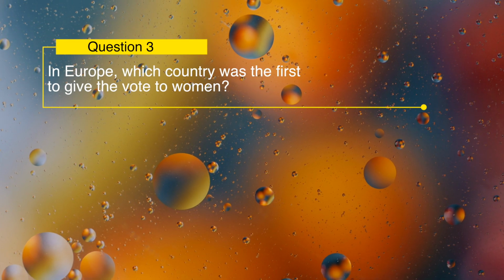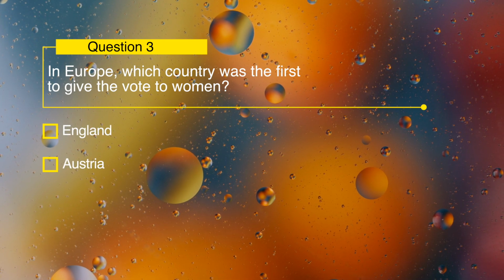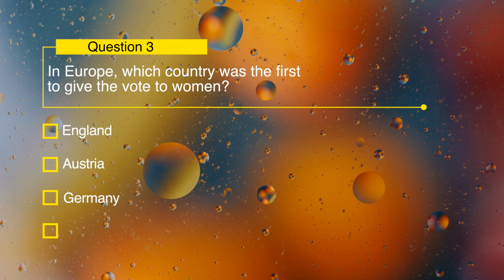In Europe, which country was the first to give the vote to women? England, Austria, Germany, Finland.